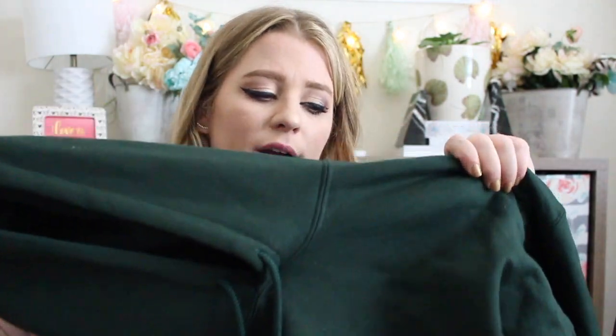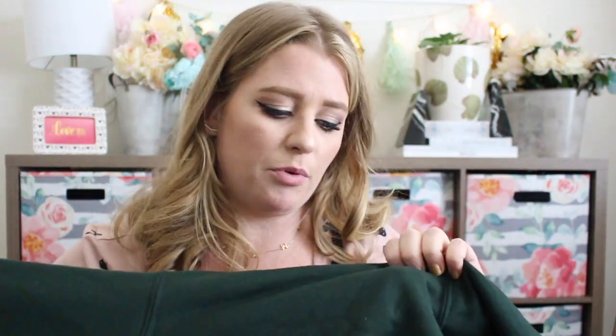I'm gonna share the color of the sweatshirts, and then we'll get into designs. Okay, first for the sweatshirt is Forest, which is again a really pretty green. We have the color Texas Orange. This will be seasonal and will go away after fall.